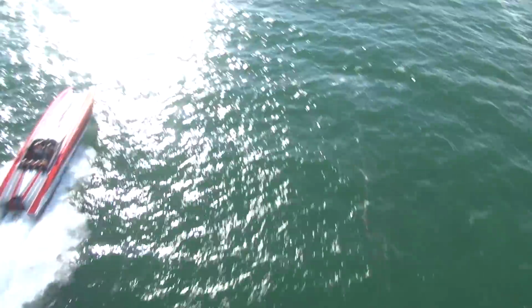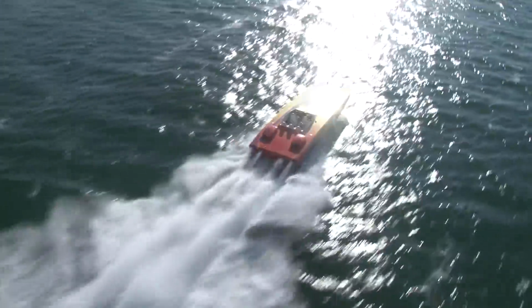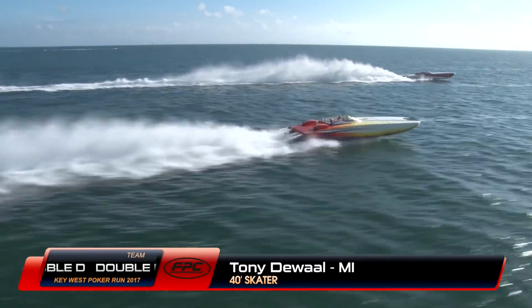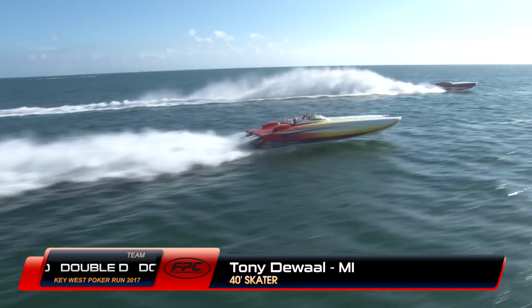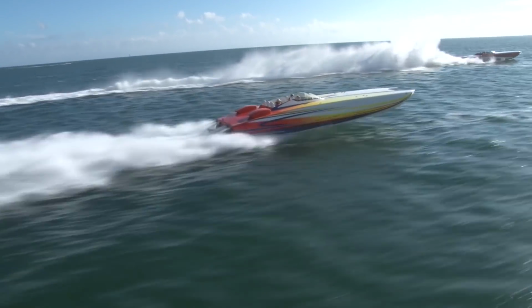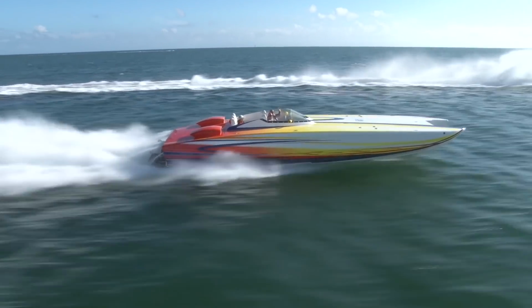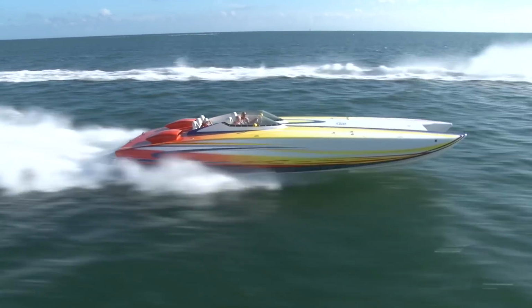And I know you cat guys are going to love this sequence because we got double trouble here. That's right, two skaters side by side running hard. Tony DeWall in the foreground and this 40 skater. Not exactly sure of the power, I think big Sterlings, but a great run in 40, a 2003 model. Love the paint and graphics, love the colors. Looks like Tony's just got her dialed in and running great.